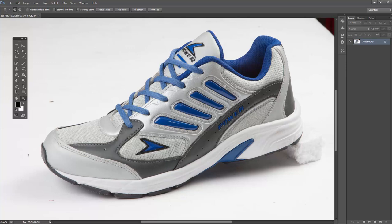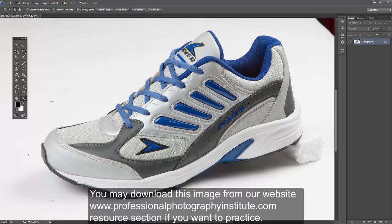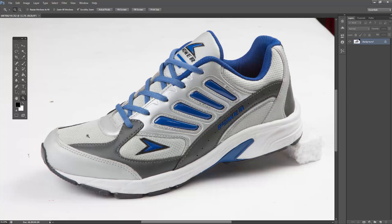Anyway, we have to edit this shoe and it should be high end because we are going to use it in advertising, posters, and catalog. So this is not a shoe for e-commerce.